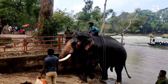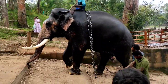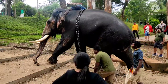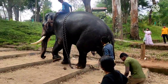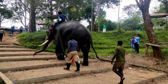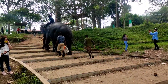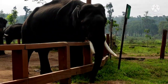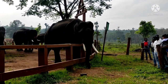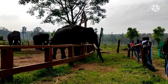Now we see that the elephant is going back to its original place where they are kept inside protected spaces and given some good food, and they are treated well, is what the board said. We read about them. We'll show you in a while where the elephants are kept and how close you can get to them. Many kids were there and they were really enjoying the sight of the elephant being there, and it is more like interacting with us, though not very closely.